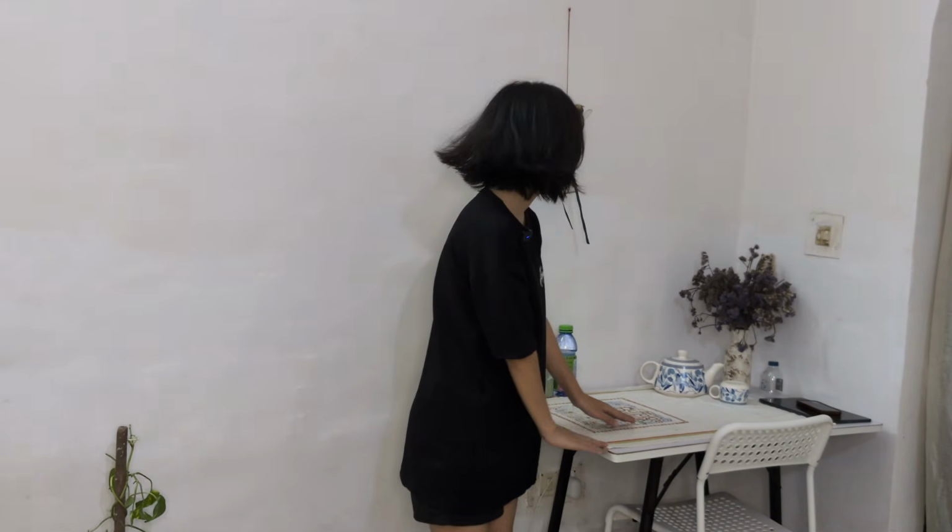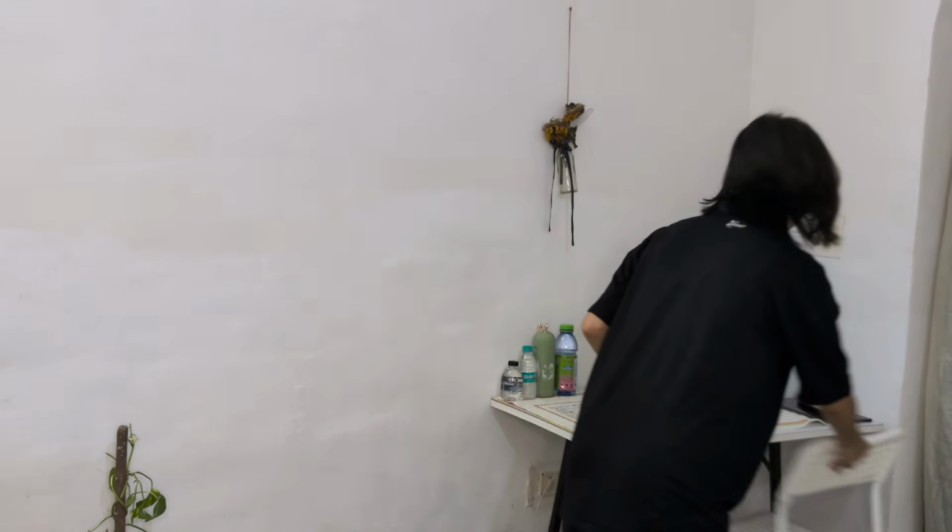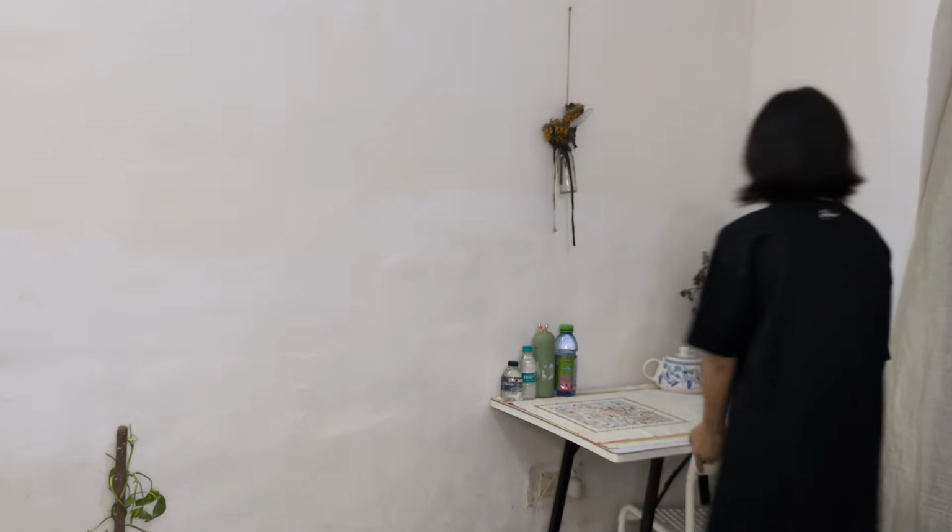Hello. So this is my dining, and I love this. So yeah, this is my dining table. Yep, I like it very much. And if you're wondering, my chair, I got it from IKEA. So yep. My money plant.